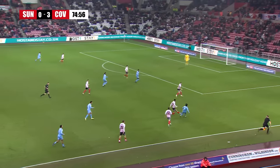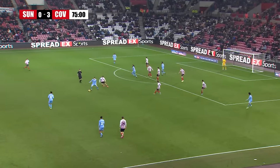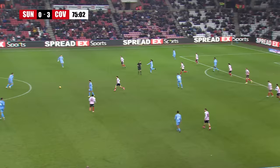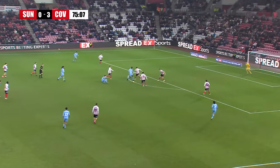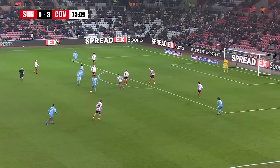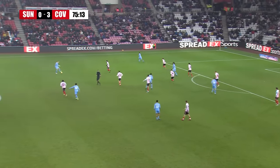Sakamoto still going, plays it across, Palmer can't get past O'Neill. Right. Bidwell.